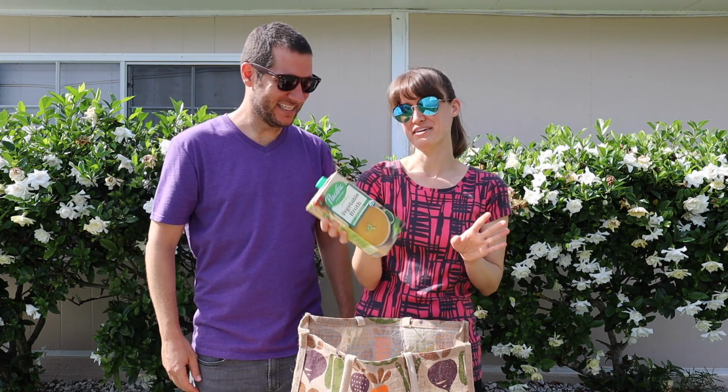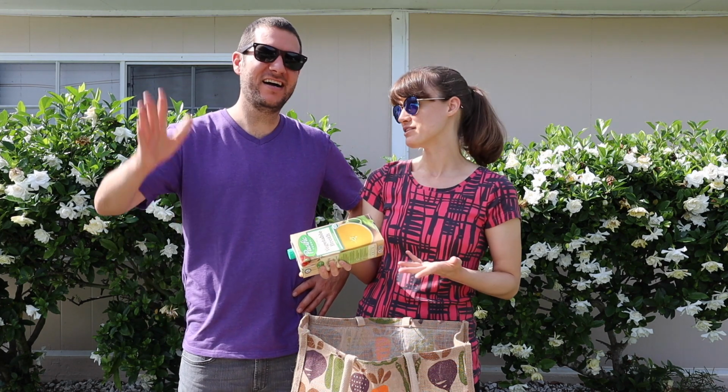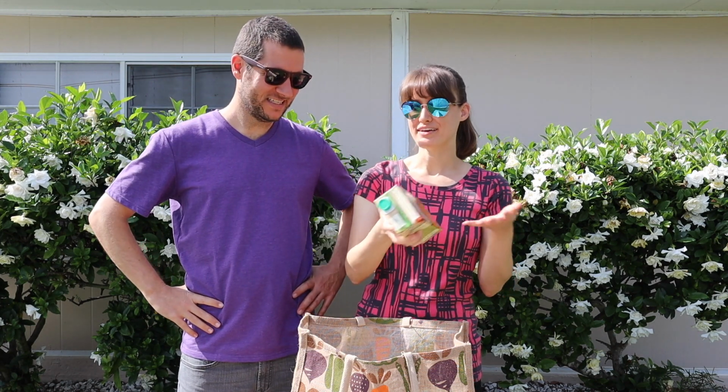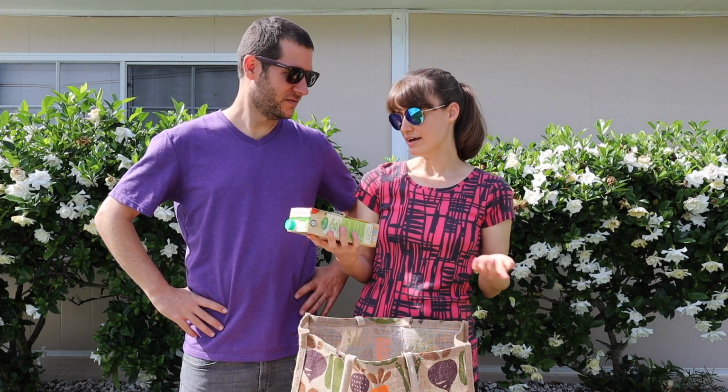Well, okay, I'll just tell you. The reason why this is my favorite is because it doesn't have any oil or sugar added to the broth. Because vegetable broth should just be water and vegetables. Yeah, that's true. You don't need to add oil or sugar, or salt to make it taste good. Yeah, so low sodium.